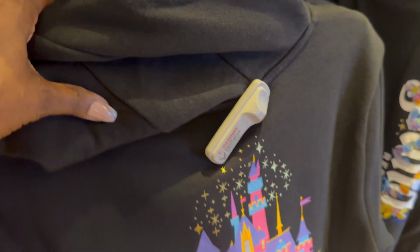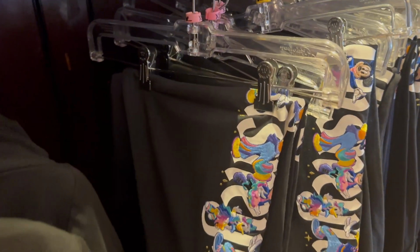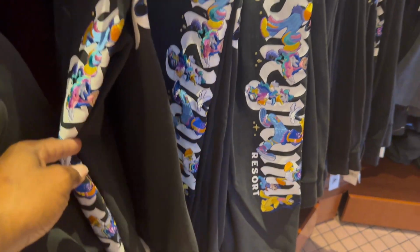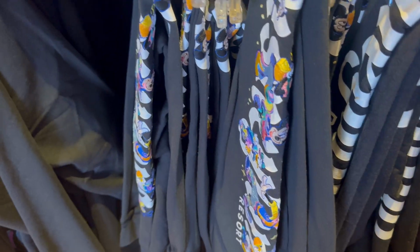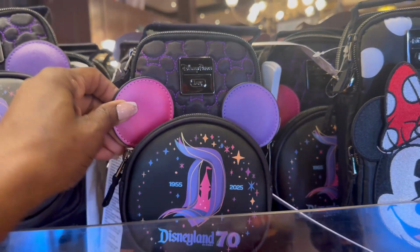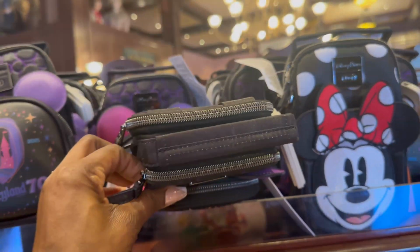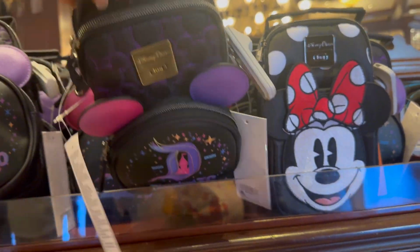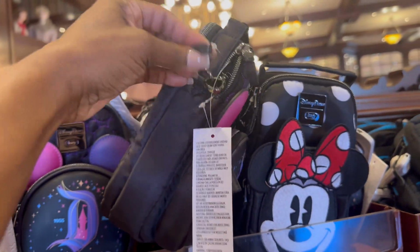They have sweatshirts that are really cool, and they have the matching sweatpants that go with it right here. This is really colorful, that's adorable. So what I saw that brought me over here was these. These are awesome. It's got your pink and my favorite color, purple. I think it's like a wallet. That's a full-on wallet. You've got a handle, and inside you have a strap right there.